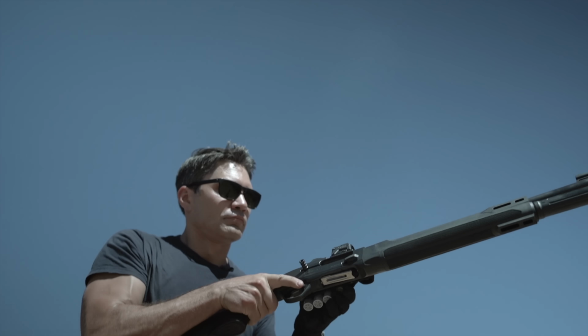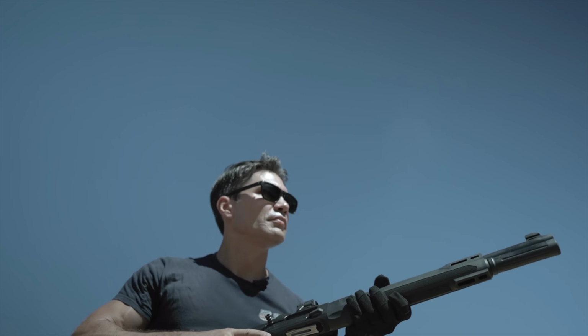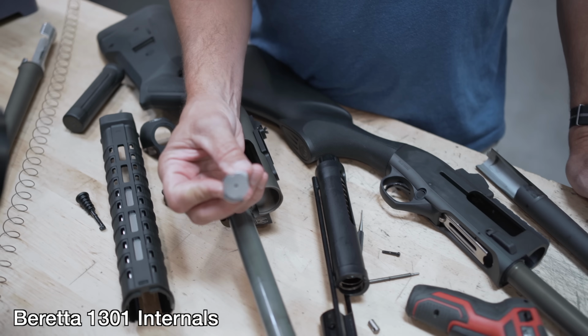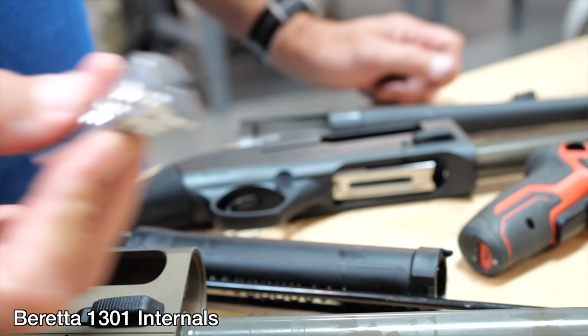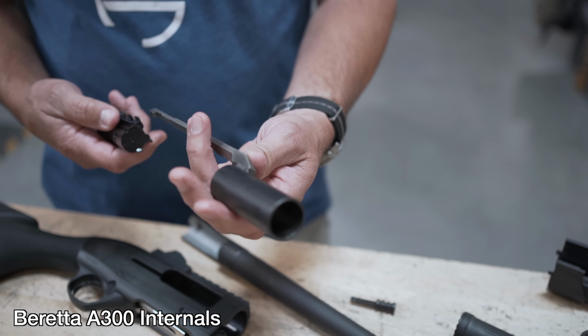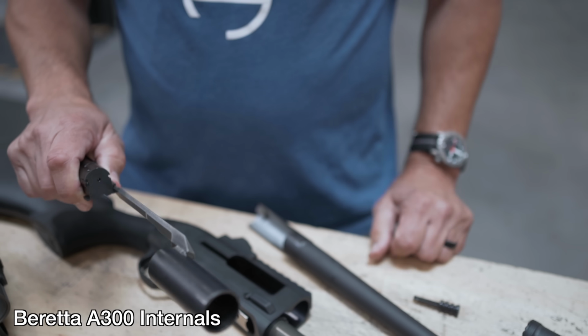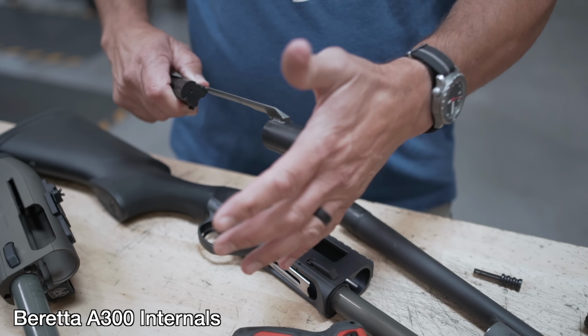Oh, dude. Up! The 1301 has the A300 beat in terms of fit, finish, overall build quality, but the A300 is wonderful and it deserves the Beretta name. Plus the A300 has a few tricks up its sleeve that the 1301 does not.